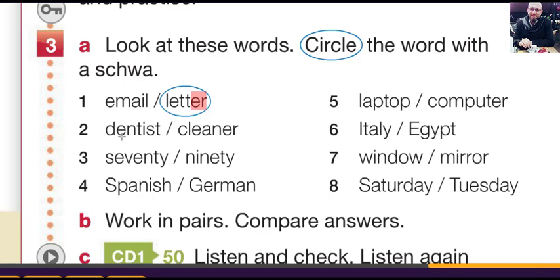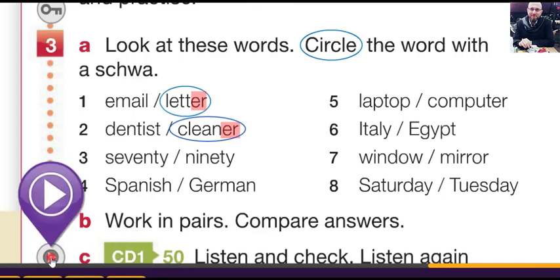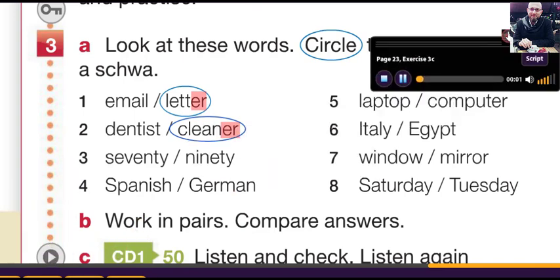No. Maybe this schwa, so we say d. But here we say den. Tist. No. Cleaner. So this is schwa. Okay, so what we do here? We circle. Okay, so now stop the video and find the schwa. Which one has schwa? You circle. After you finish, let's check. Track 50.